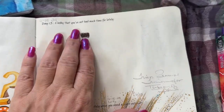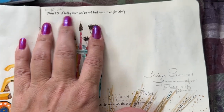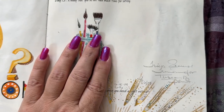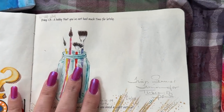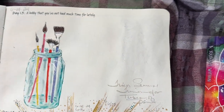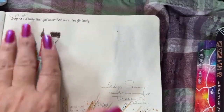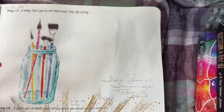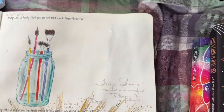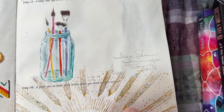So again, you can use this book as a junk journal jumping off point, a hobby that you have not had much time for lately. You might not be able to watercolor like you like, but you could start a watercolor glue book, or you could start a watercolor slash art themed junk journal or altered book. You could write about watercolor because you can take a little notebook wherever you go, a little book like this, and jot notes about watercolor, make ideas. You could list videos. I've started playlists about when I do have time for watercolor.